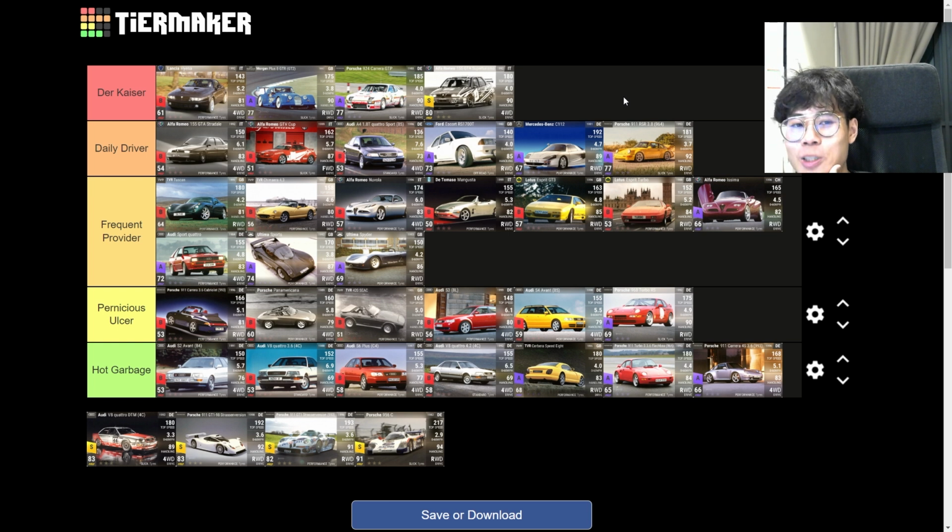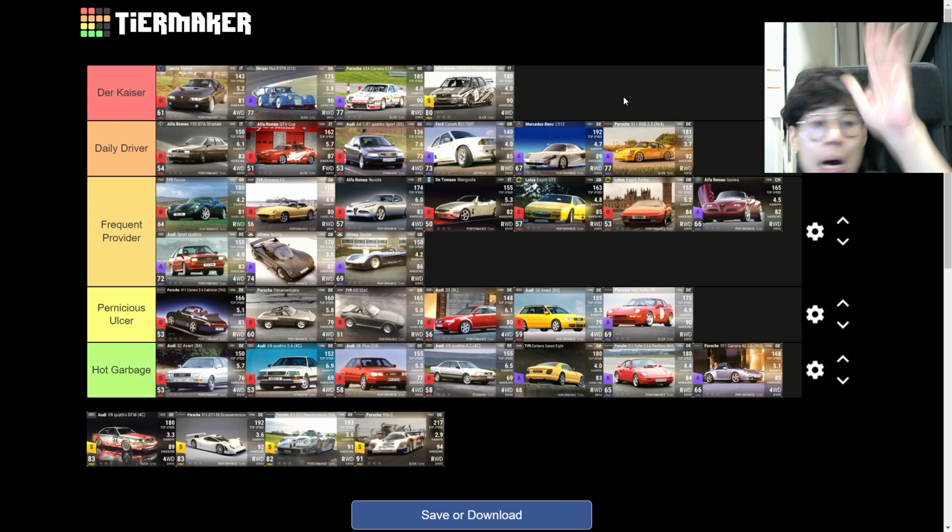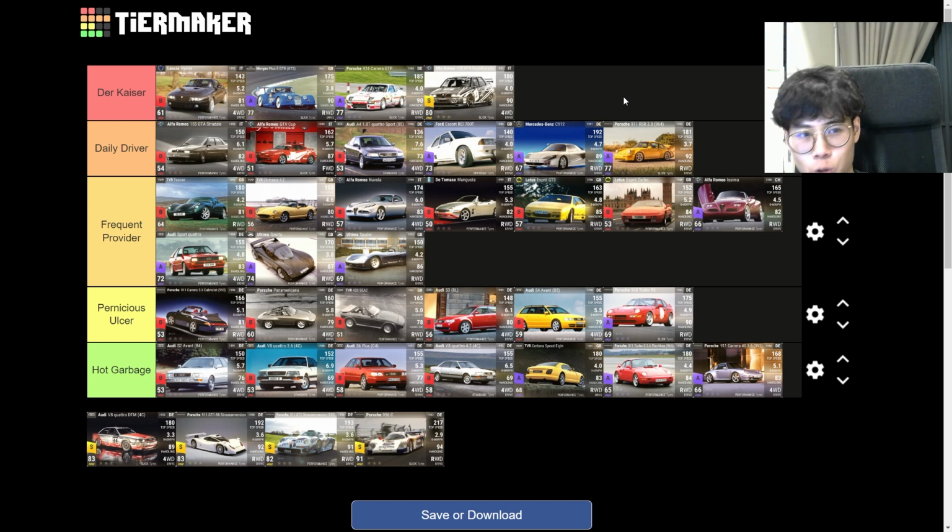Like 4.0 is a weak. To really get value out of that, you're probably going to need to max it out. But at the same time, you could probably get away with using it as a 1-star solely in saloon. So what I'm trying to say is that the fact that it's a saloon kind of saves it. If it wasn't a saloon, if it was a coupe, then I don't think it would be as good.